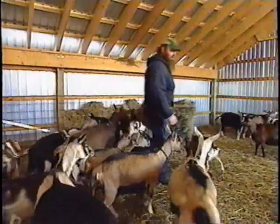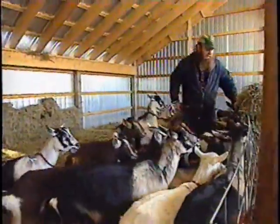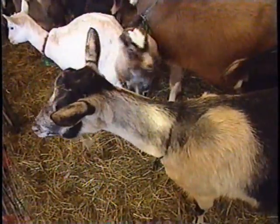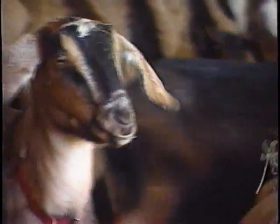Ken's family in East Randolph milks over 60 goats twice a day and sells their milk to Greenlee. The Tabors have 2 breeds of goats, Alpines and Nubians. Alpines give lots of milk, and Nubians, with the long floppy ears, have a high butter fat and protein content in their milk.